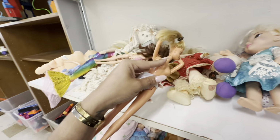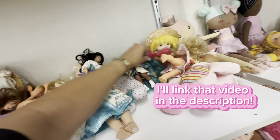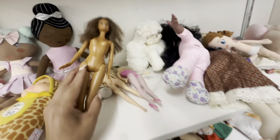Barbies that were made in the 60s were made in Japan. They have markings on their butt. So if you haven't seen that video, check it out. That is just the year that that body was patented.